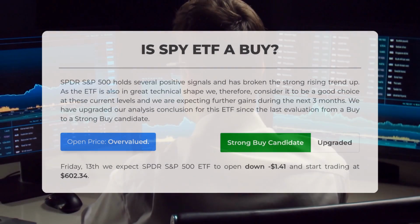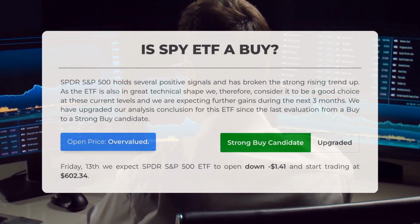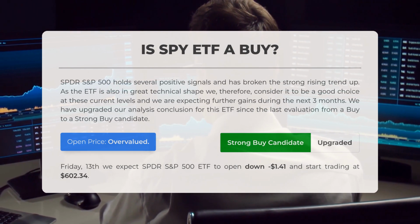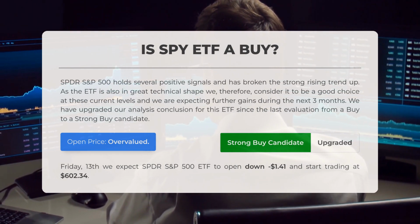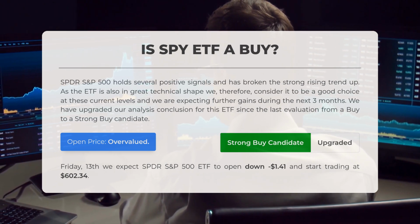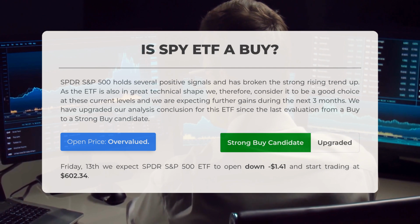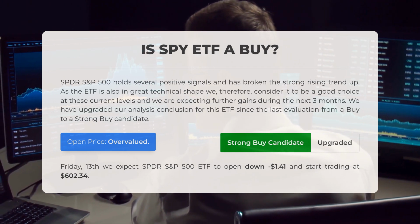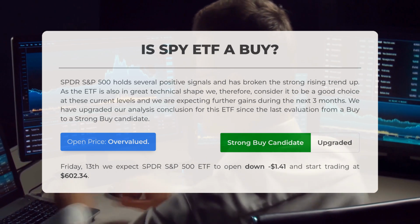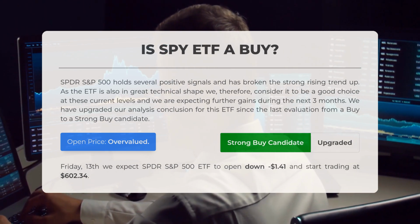Is SPDR S&P 500 ETF a good buy? SPDR S&P 500 holds several positive signals and has broken a strong rising trend. Given that the ETF is also in excellent technical shape, we consider it a good choice at these current levels and anticipate further gains over the next 3 months. We have upgraded our analysis conclusion for this ETF since the last evaluation, moving from a buy to a strong buy candidate.